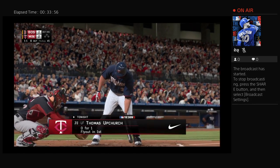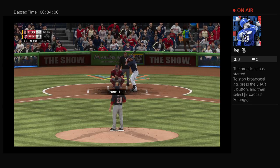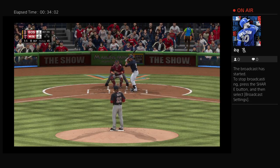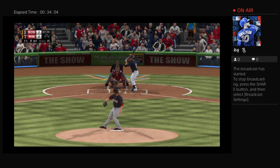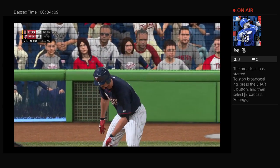Thomas Upchurch is set to lead us off in the home half of the 4th inning. And right here is an important time for them to climb back into this one. They definitely want to even this one up sooner rather than later. And did he go around? No, he did not. Ball 2.